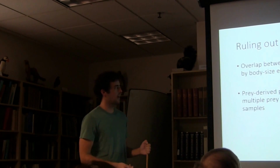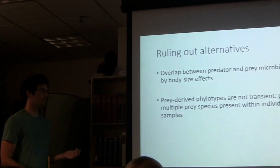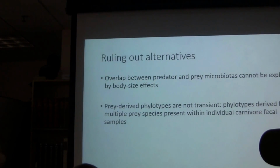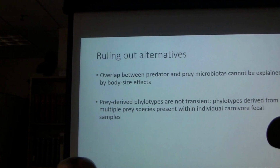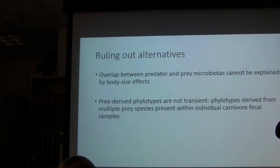And another possible caveat is that maybe these prey-derived phylotypes are just transient and passing through the gastrointestinal tract of the carnivores and not actually stably colonizing and proliferating within carnivores, which would, I think, make it much less interesting. But I don't think that's going on either, because we can find phylotypes derived from multiple prey species present within individual carnivore fecal samples. So the fecal samples we're using, we'll take an aliquot, maybe a tiny, 0.1 gram, and we'll find prey-derived phylotypes or bacterial species from many species of prey, all within that one fecal sample.